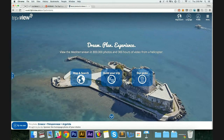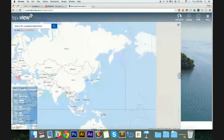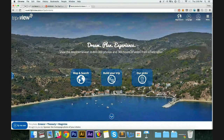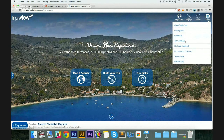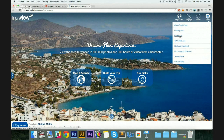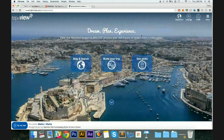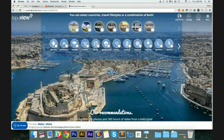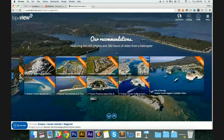I see you've got a little bit of a nav bar over here, which I'm assuming does the same thing. And this profile. Oh, okay, I can sign up. I have no idea why I would, but I guess I can. And there's a menu here. Wow, there's a lot of stuff going on here. Yeah, so this is a perfect example of a landing page that has a lot of different goals. They're mentioning an app here, coming soon, contact us, Facebook, promote, and then my trip. Our recommendations. So let's say I want to go to Malta.